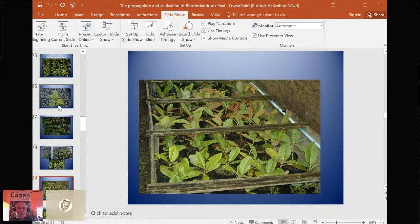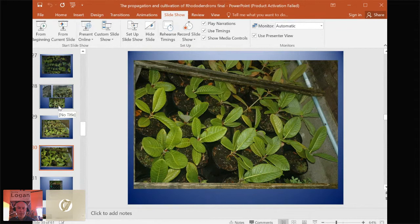Here we see a batch of Rhododendron sinofalconeri from northern Vietnam growing on quite nicely. And just a close up. So these will be planted, we've planted out a lot of these this last year.